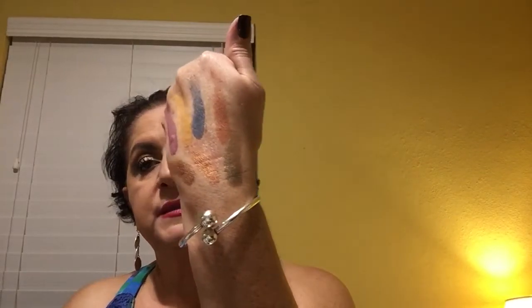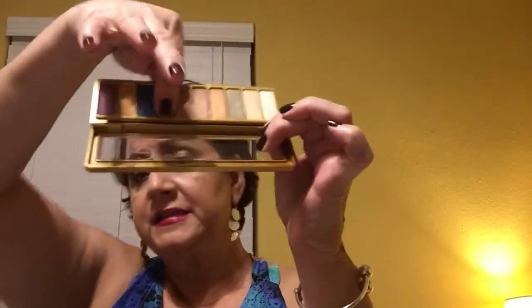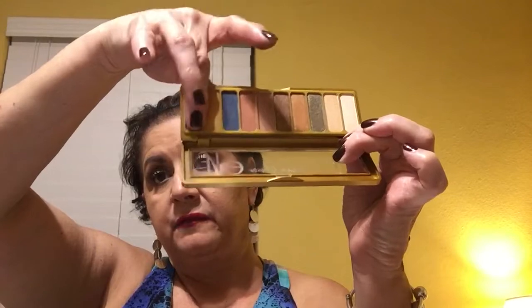And let's see. Oh, this green looks beautiful. Oh, that is really pretty. I think this is going to be really nice. Look at these swatches, and this is just one single swipe. So that is very, very pretty. And it felt very buttery, and it didn't feel powdery. If you can see, when I'm putting my finger in, it really doesn't feel like it's falling apart or there's a lot of kick up or anything like that.